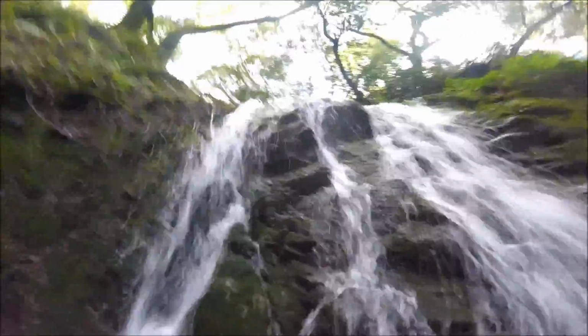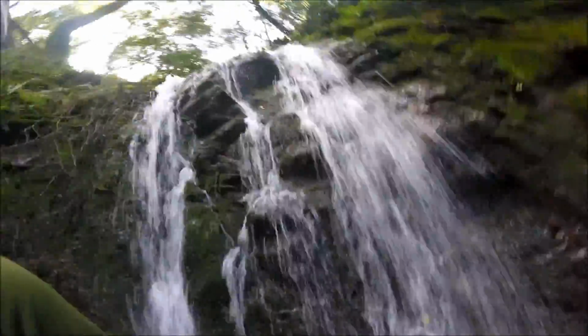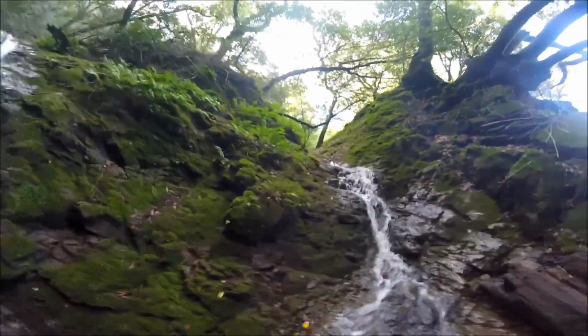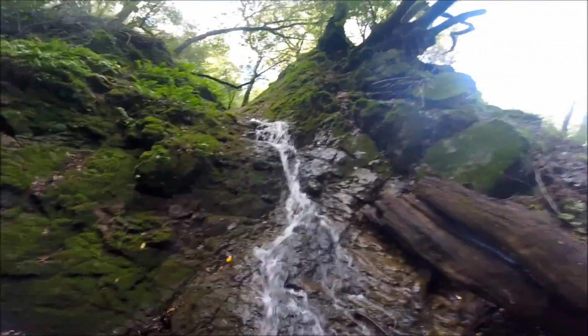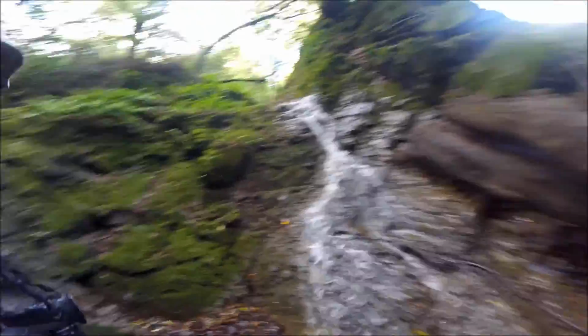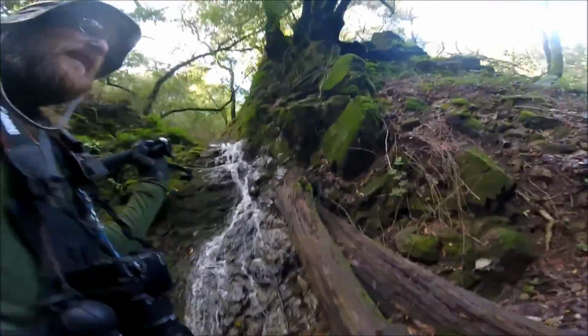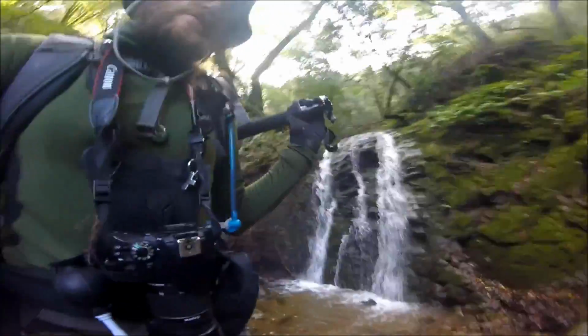But, man, there it is. And I have not seen it with this much water from my other previous visits. So it's a real awesome falls. Just look at that little one. There's two of them. You've got the one right there, and then you have the other one, but that's a smaller one, and then you have the big one to the left. But really enjoy it. It's really pretty. It's just difficult to get to.